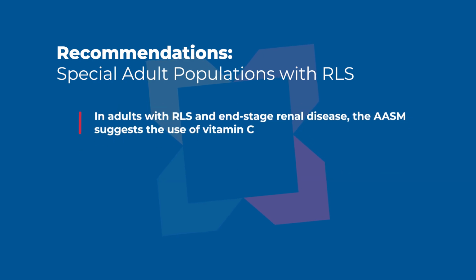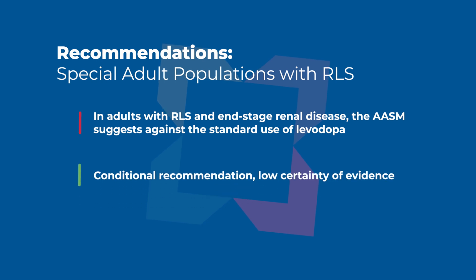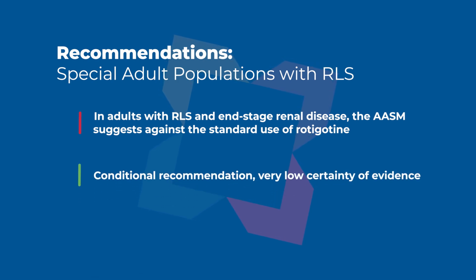In adults with RLS and end-stage renal disease, the AASM suggests the use of vitamin C. This is a conditional recommendation, low certainty of evidence. In adults with RLS and end-stage renal disease, the AASM suggests against the standard use of levodopa. This is a conditional recommendation, low certainty of evidence. In adults with RLS and end-stage renal disease, the AASM suggests against the standard use of rotigotine. This is a conditional recommendation, very low certainty of evidence.